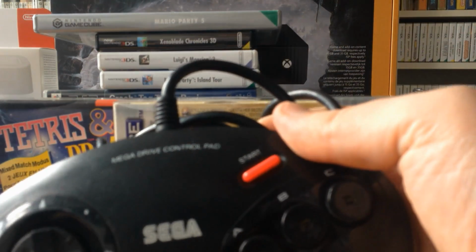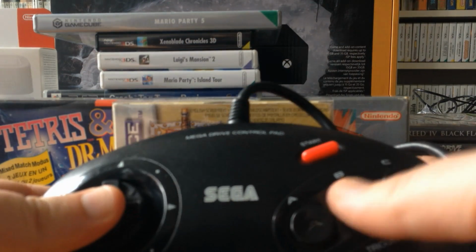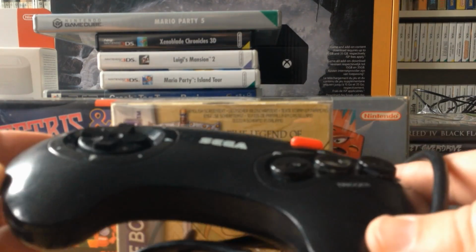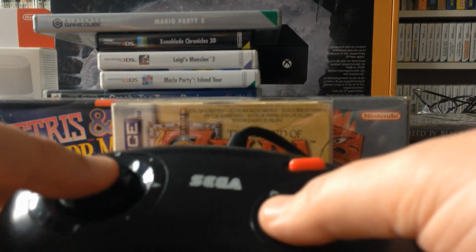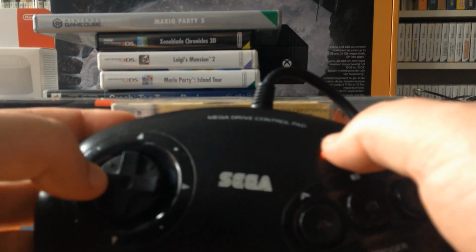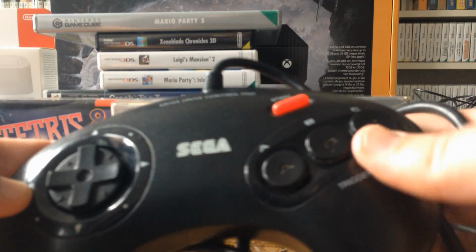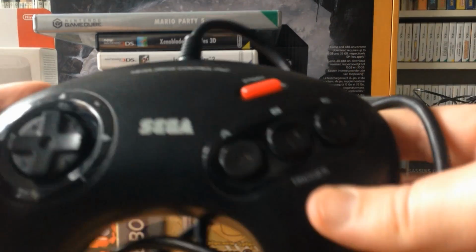A Sega Mega Drive control pad. It's not that these are extremely hard to find, but normally people want 12, 15 euros for these, which is kind of understandable. It's the same price as the Super Nintendo ones go for, and when you use them, you can feel that the quality is a lot better than the reproductions that you can buy at half the price. So I found this for, was it 5 euros, I think it was.